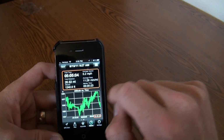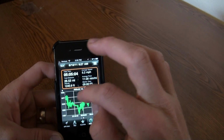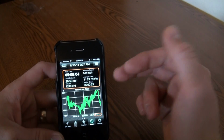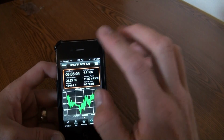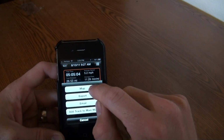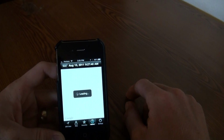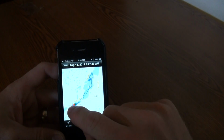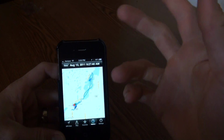Then you can also do the altitude as well. Obviously, you can see where it's more accurate and where not, because if we're on a lake, it should be flat. That said, you can also bring up here, to the menu button. You can see a map of it, which it'll overlay onto Google Maps for you. So you can see the blue line. Green is where we started, and then we stopped at the red, basically the same spot.